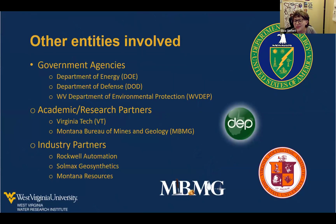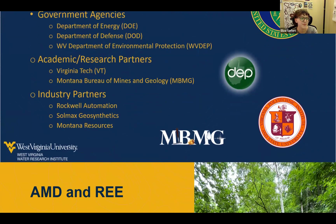The work that we do cannot be done in a vacuum. There are numerous other entities involved with the research we conduct, including the Department of Energy, the West Virginia Department of Environmental Protection, Virginia Tech, Montana Bureau of Mines and Geology, Solmax Geosynthetics, and Montana Resources.